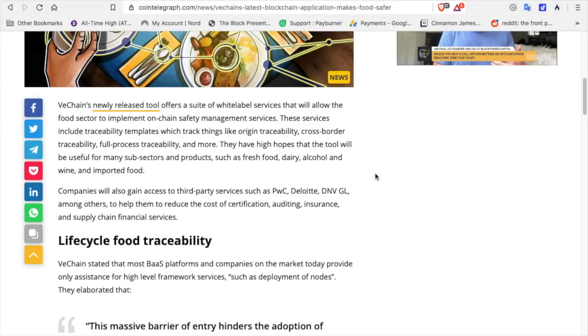VeChain's newly released tool offers a suite of white label services that will allow the food sector to implement on-chain safety management services. These services include traceability templates which track things like origin traceability, cross-border traceability, full process traceability, and more. They have high hopes that the tool will be useful for many subsectors and products such as fresh food, dairy, alcohol and wine, and imported food. Companies will also gain access to third-party services such as PwC, Deloitte, DNVGL, among others, to help them to reduce the cost of certification, auditing, insurance, and supply chain financial services.